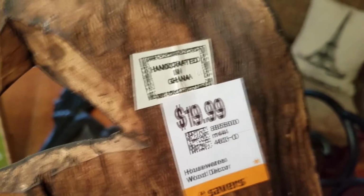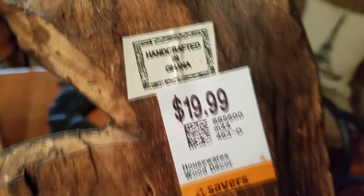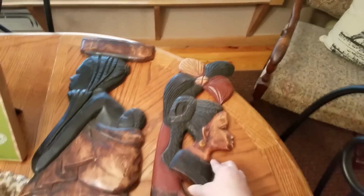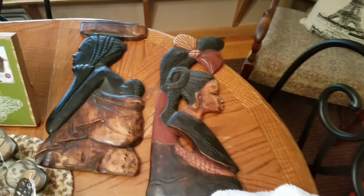Hand carved in Ghana. So I was just thrilled to get it. 19, I was like, oh, it's a little expensive, but it was half price day. So I got them essentially both for 20.